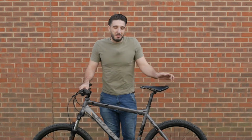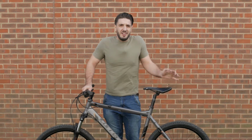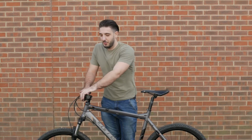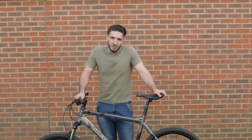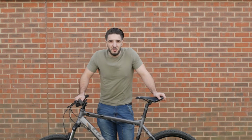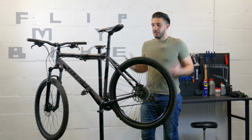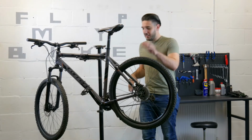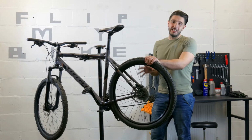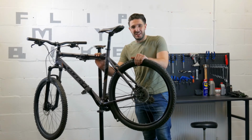The bad bit of the bike: at the saddle, the gears need to be adjusted as on every other second-hand bike, and also we need to take care of the brake. So overall, all of those fixes look easy, but let's see how we can do that when we put it upstairs on the stand. We've got the bike on the stand, and now it's all good to be checked. So let's see if we missed any other issues with our lovely limited edition Carrera Vengeance.